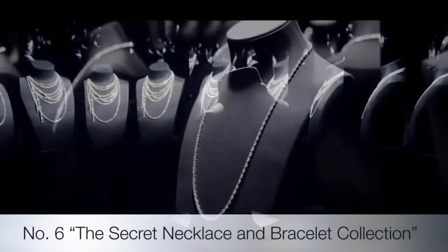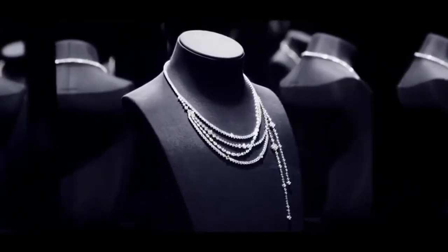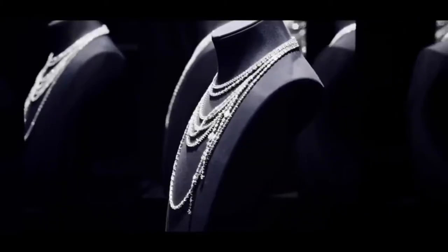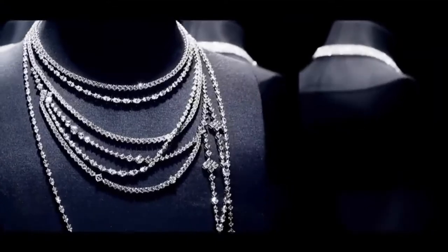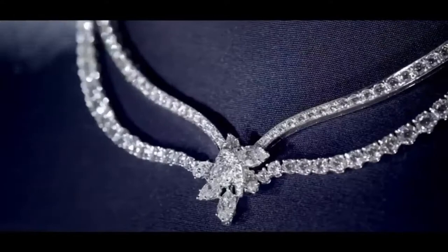From cascading layers of delicate diamonds to a simple strand of brilliant cut stones, the highly versatile design allows for unique and exquisite arrangements of diamonds for any occasion. Handcrafted using the finest quality diamonds, the enchanting composition of round, pear, and marquise-shaped diamonds secretly transforms into a hidden locket, keeping one's most precious treasures close to the heart.